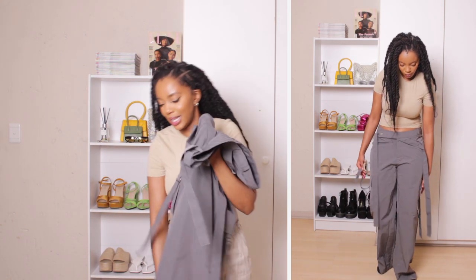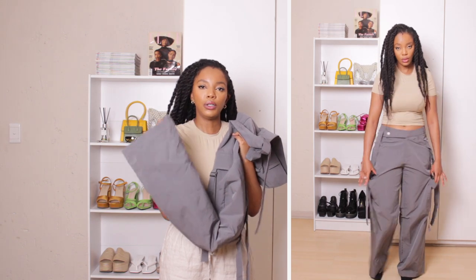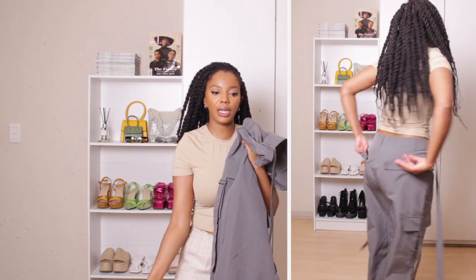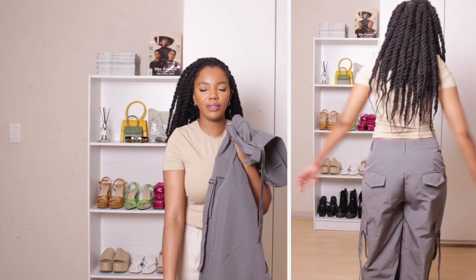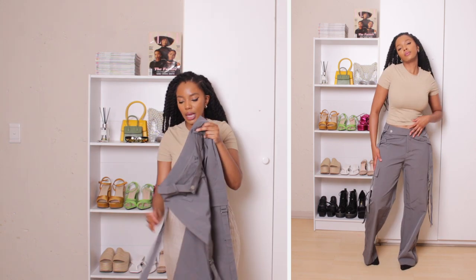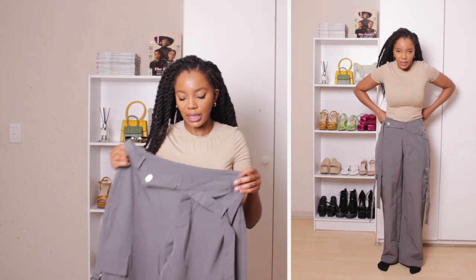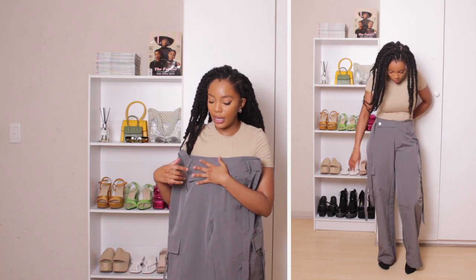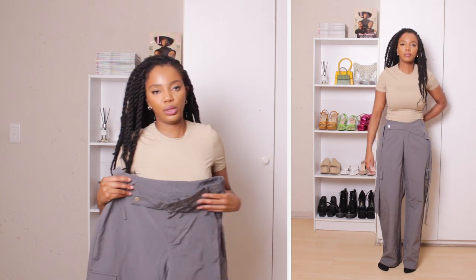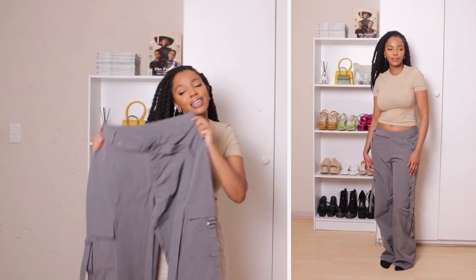I do wish that they had drawstring bottoms though. I feel like when cargo shorts have a drawstring at the bottom and it kind of makes that balloon effect down there, it looks really, really cool. But unfortunately, it doesn't. It's okay though. Love these pants. They're a little bit too big. But you know what? I'm not too mad at that. I can just get it tailored around the waist because I do love the kind of bagginess and the length. But just a little bit too big around the waist. But anyway, love this pair.